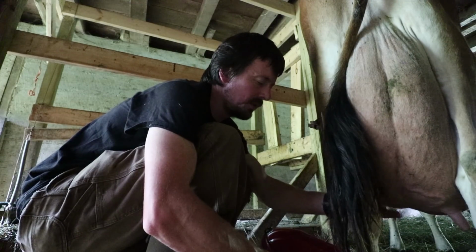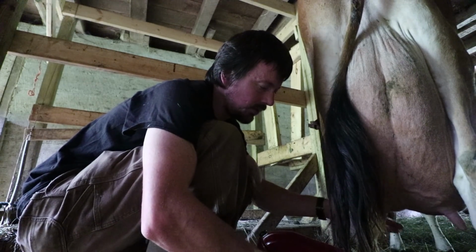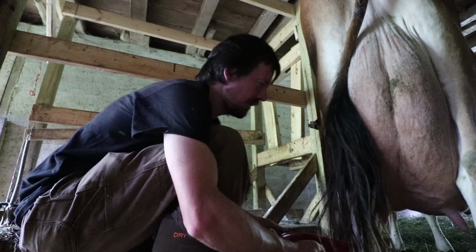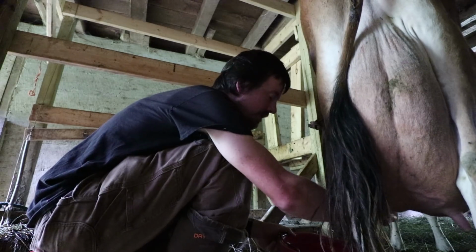Our goal here with milking today is just to do right by Miss Alice. We don't care about how much we get, like we're not greedy for volume. It's just we want to make sure we're emptying her out to the extent that she needs it to prevent her from having udder problems, and then also to keep her production up for future days. But there's so much, it's just unreal.